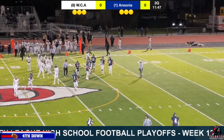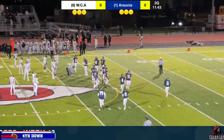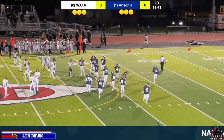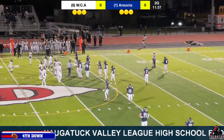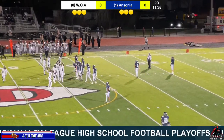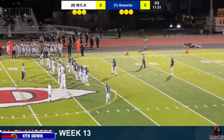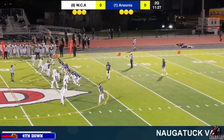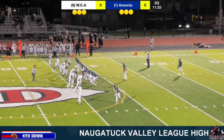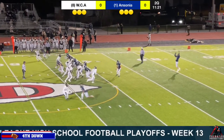Tino on the run, he picked up about 10 on the play. Chargers are still short, it's going to bring up a fourth down. Paul Palmer leading the punting unit onto the field. Number one Jordan Rossi, number 9 Julian Sneed.